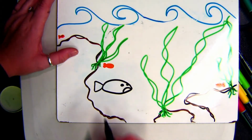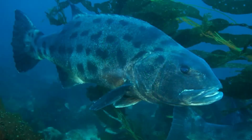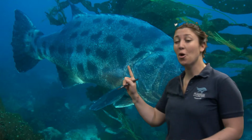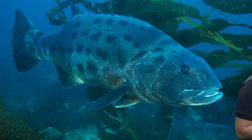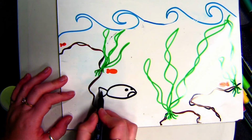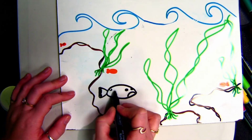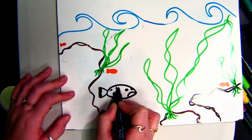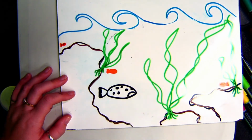And then let's go ahead and throw that adult back on the screen for a real quick second here. Do you see the polka dots? Giant sea bass are so cool because each individual giant sea bass has its own pattern of polka dots. And so we're going to go ahead and add some polka dots, but every one of our giant sea bass can be different and can be unique. Let's see, I'm going to shade the back of the tail like that one had. We're going to add some polka dots here and there and there and there. Now they kind of blend in with the eyes, so you just got to get creative.